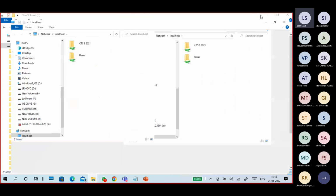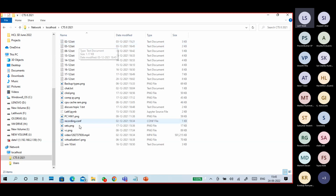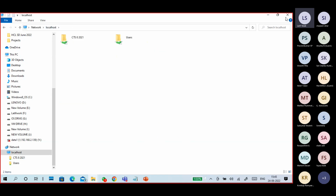Let's look here. I open a shared folder. Don't worry about what I opened, but look here. This is a shared folder I opened. See, this is my data. It is visible here. So this is called file level storage.